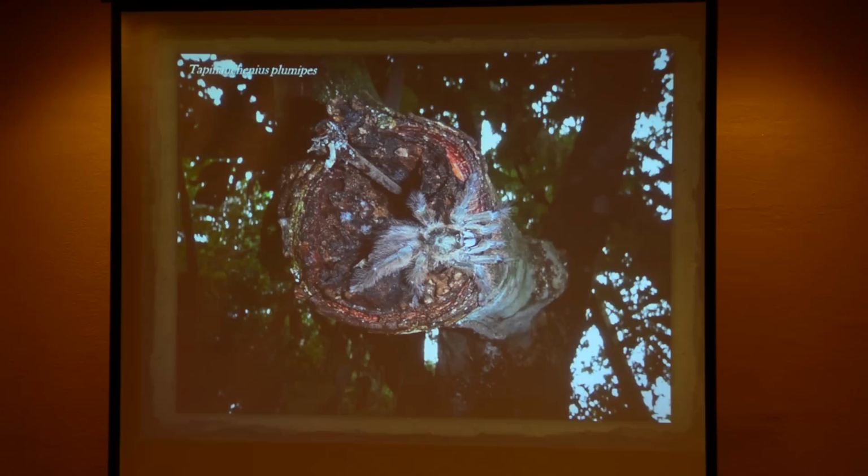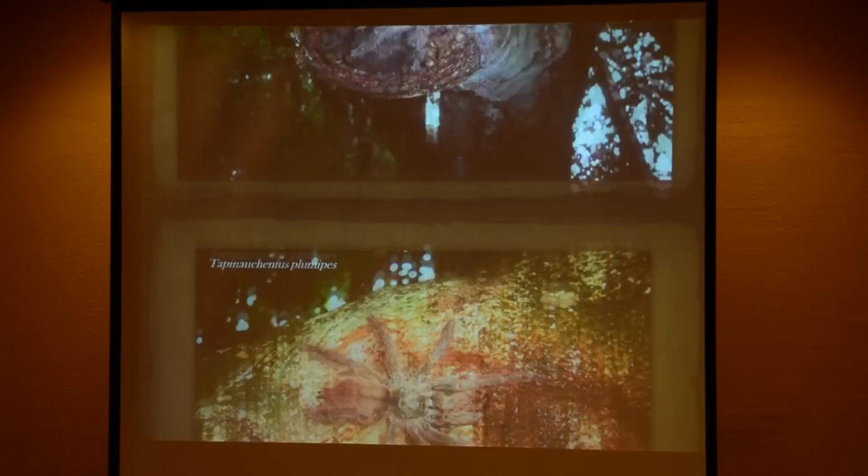They live a little different. They'll live in all kinds of opportunistic things, but they don't have that extensive silk retreat that you'll see with the Avicularia. This one, there's almost no silk there. It was just in a tree hollow. It might have just been nomadic at that point. It might have just stayed there last night, but we really did not see a lot of silk retreat with these guys. We would just find them in crevices and with a little bit of silk. And there's another one.